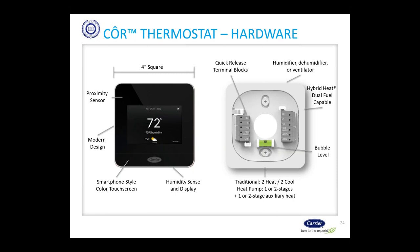There is a humidity sensor built into the thermostat, just like there's a temperature sensor built into the thermostat, so it does do both. As you'll see in a little bit, we can control a humidifier with the stat, or a dehumidifier, or a dehumidification sequence on a regular AC system, or we can use an ERV or something like that too. So there's lots of stuff we can do with that. We'll talk about that a little more in a few minutes here.